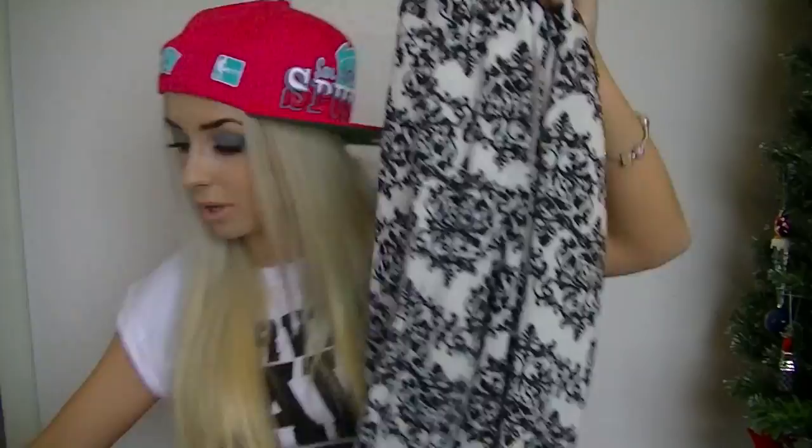So then I got this long sleeve, very, very loose fitting shirt, and it's a damask print, and I love damask print. It's one of my favorite prints. You could even wear this with this blazer over it as well. I think that would be super cute. But yeah, that looks like this.